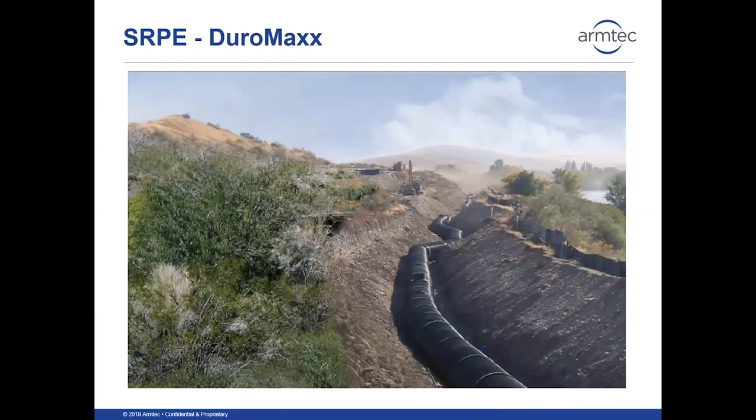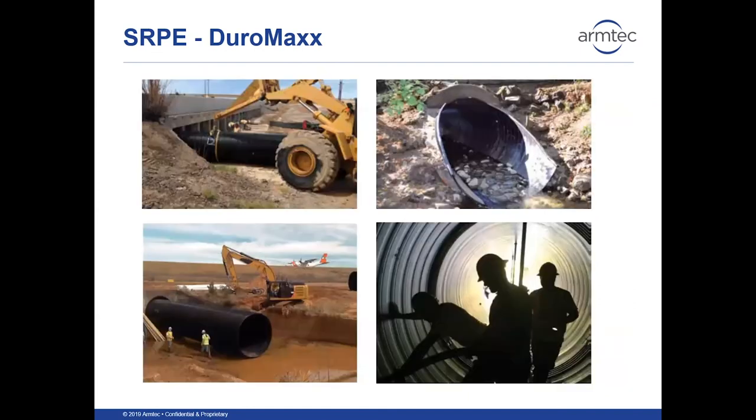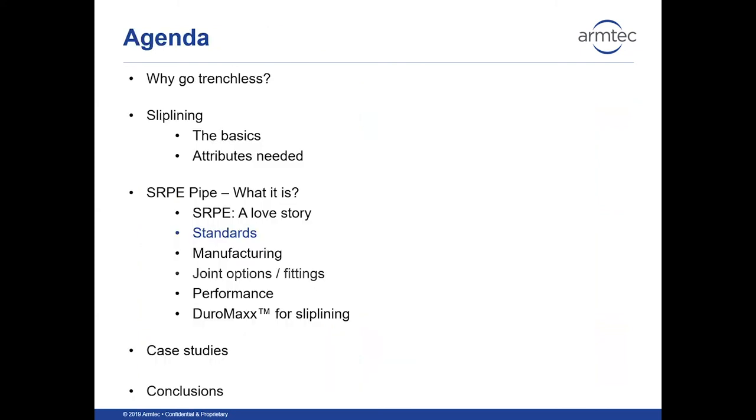As you can imagine, it's a pipe, so it can be used in open cut installation. It can and it is used extensively throughout North America in open cut installation. But the nice thing about DuroMaxx, it's a very good option to allow you to insert a new pipe inside an old decayed infrastructure. So we're telling you about DuroMaxx. The first thing we want to check upon is what standards apply to this product. This is a product that comes to us through a partnership with a company called Contech. Armtec and Contech have partnered to bring DuroMaxx to the Canadian market.